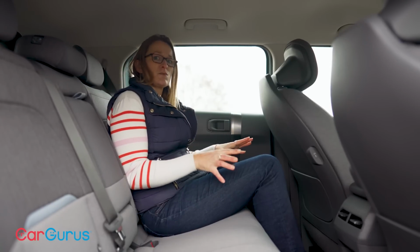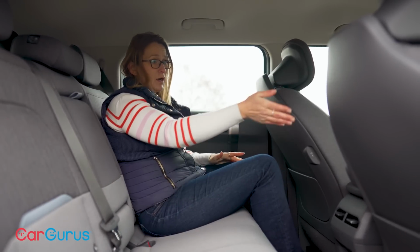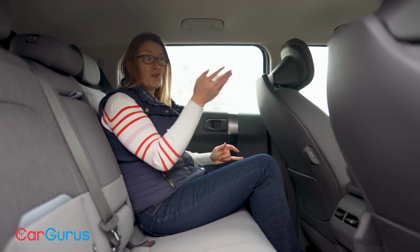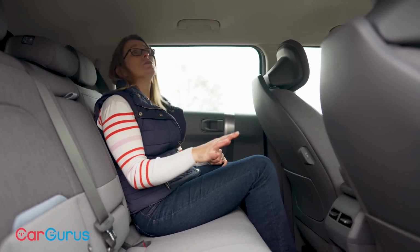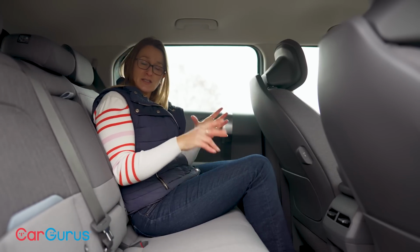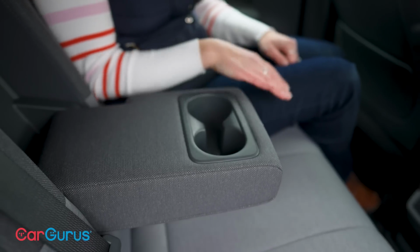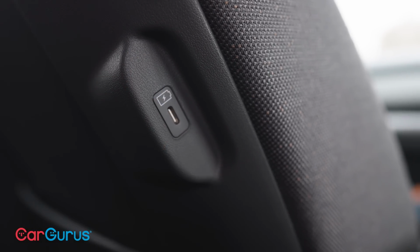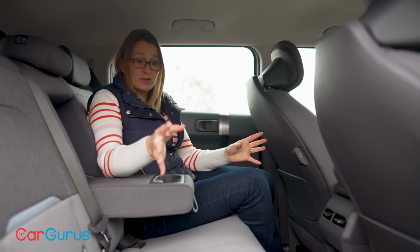As for rear space, well, again, pretty impressive. So I can sit behind myself in my driving position really easily. Even if you've got a tall driver, I think you'd be good for legroom back here. It's not bad at all. Decent headroom as well. So yeah, pretty impressed back here. If you've got a couple of kids, I think this is going to do really well. And centre armrest with a couple of cup holders, two little charging ports here, and don't forget this is the basic Air model, so this is all standard, so it's really, really good.